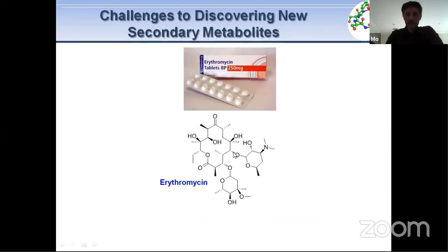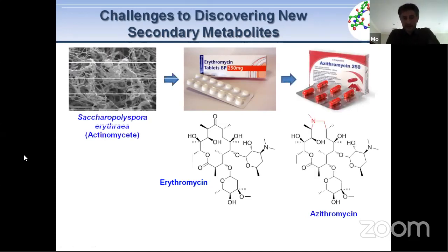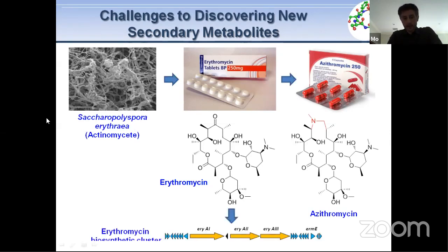It's a natural product or secondary metabolite that's been used as an antibiotic since the 1950s. We have second and third generation erythromycins like azithromycin or Z-Pak. Even today, this natural product is not synthesized, but isolated from giant fermenters growing this bacterium, Saccharopolyspora erythraea. We know a lot about this actinomycete bacterium, a lot about erythromycin, and ultimately researchers in the field identified the biosynthetic genes that are responsible for its synthesis.